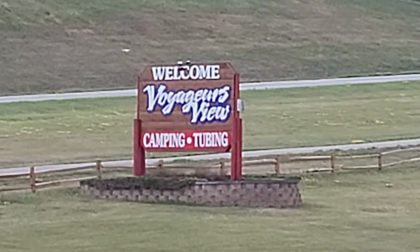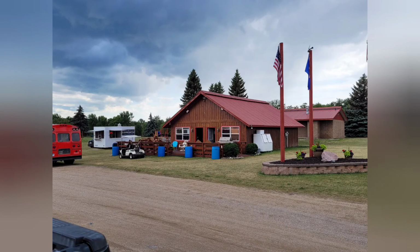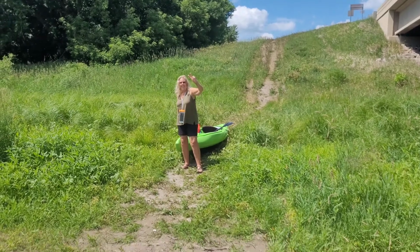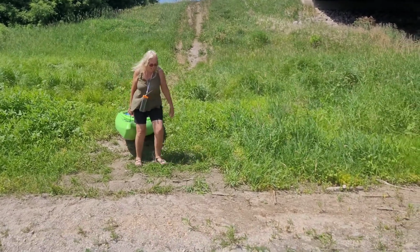This is where we're going kayaking at, and they also have a little restaurant to the side of the main building, which we ate at. It was very good. Today we're kayaking on Thief River Falls, Minnesota.